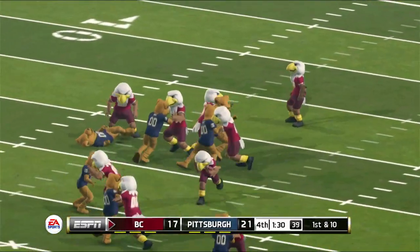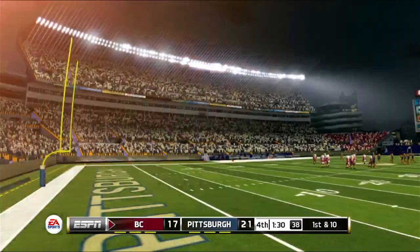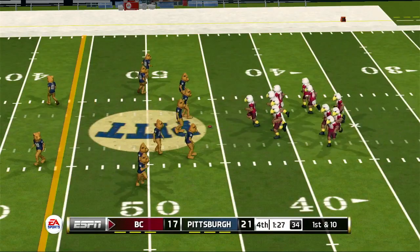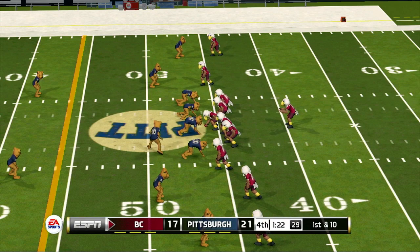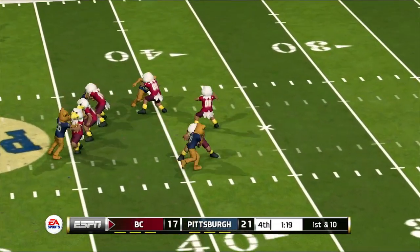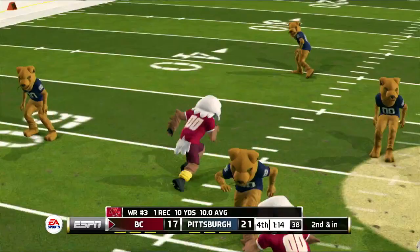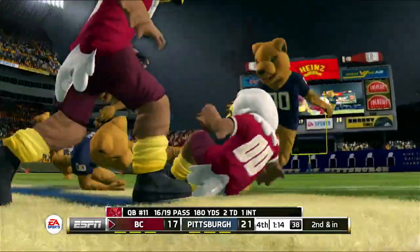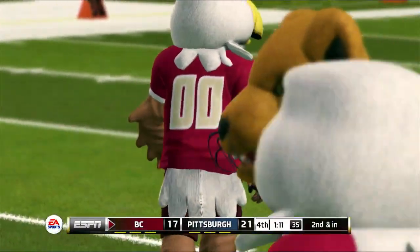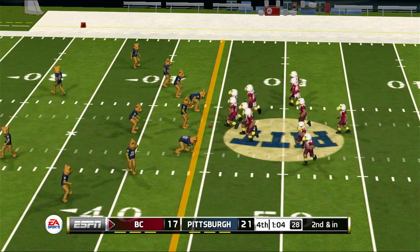Come on, dude. First and 10. Ball on their own 45. They spread the field in the gun with five wide receivers. And down he goes at about the 45. Number 44 on the tackle at the 45-yard line. That'll make it second and inches.